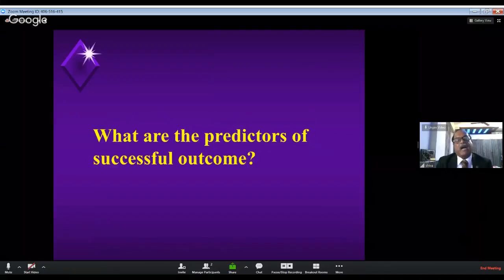Finally, after you do a surgery, what are the predictors of a successful outcome? Once you do a surgery, when you come out of the OT, you should be happy. You should say that I have done a beautiful surgery. Reduction is good, the screw length is good, everything is good. And then you will be happy.